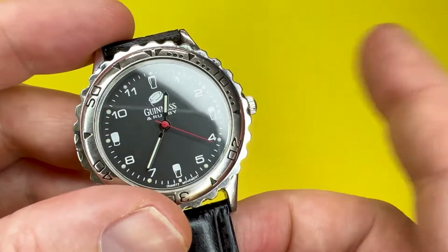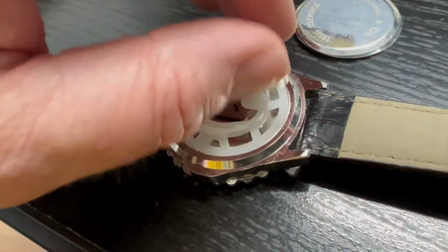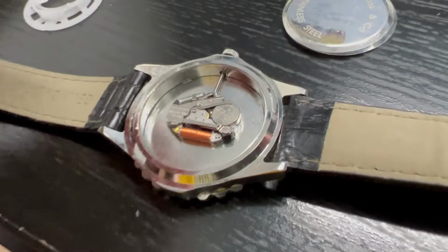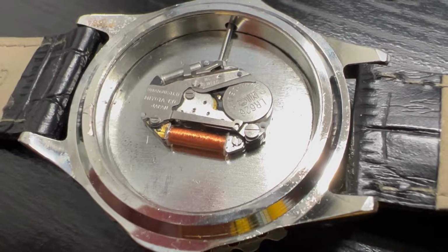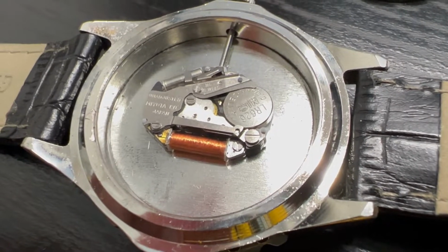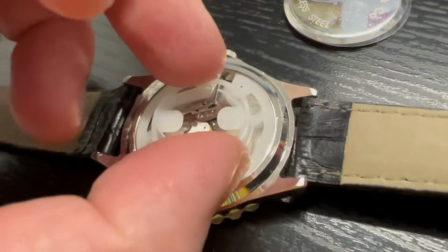What I did find out is that when I took the back off, and I'm showing you a few clips here of the back being off, it is powered by a Miyota Japanese quartz movement. Interestingly, Miyota are part of Citizen watches. So in terms of reliability, from what I've read online, they're a fairly reliable movement.